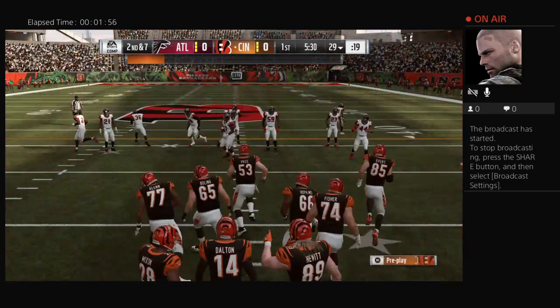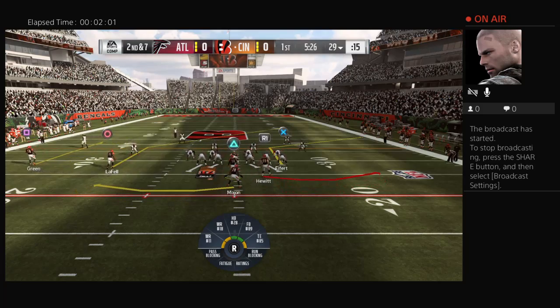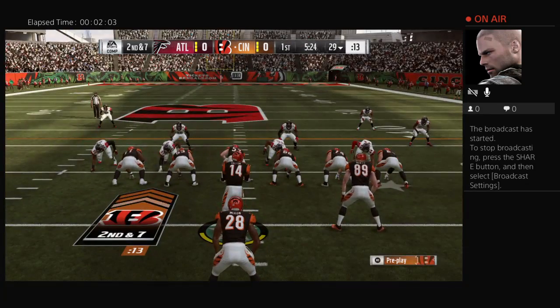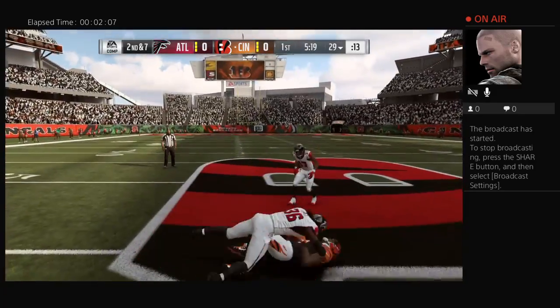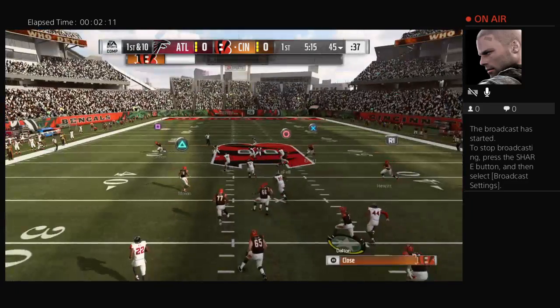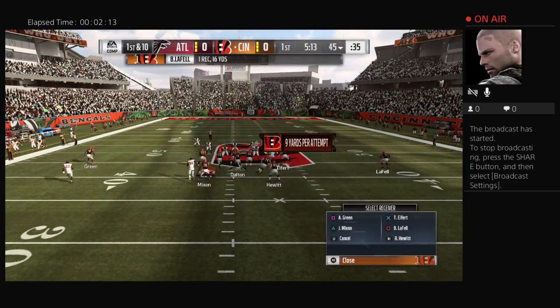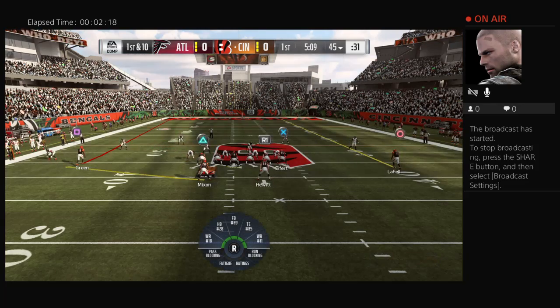That first down completion only netted him 3. 2nd and 7. Second down, Dalton. And he's got the hook up to Brandon LaFell. And brought down, but not before reaching the 45-yard line. His first catch, good for 16 and a first.